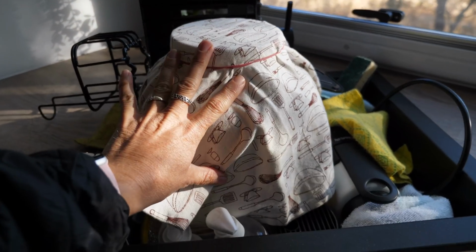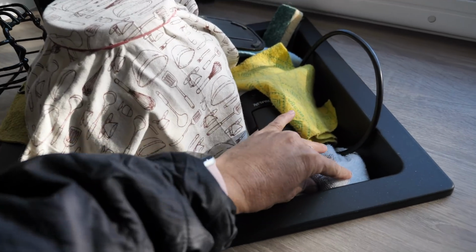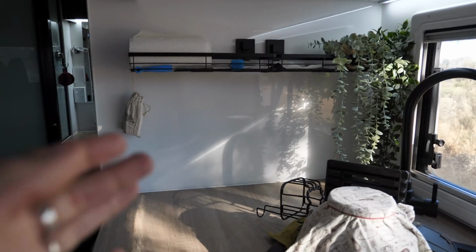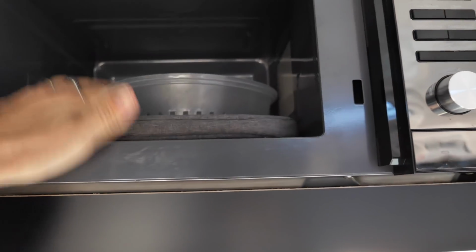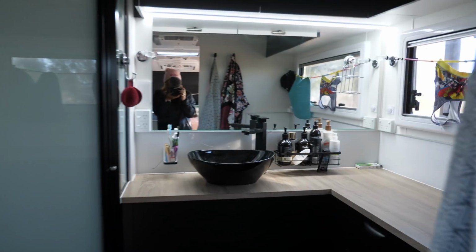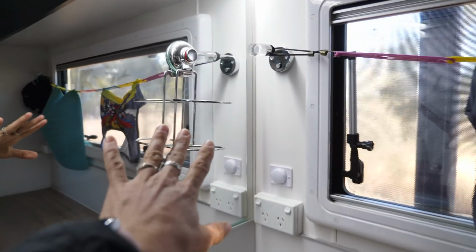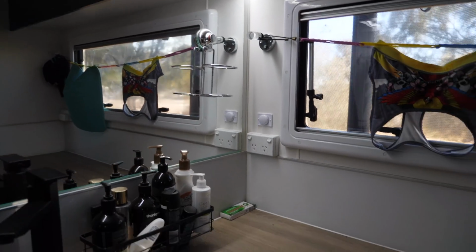The kombucha that I brew usually travels in here. I've actually packed a towel around it, so it's just padded a little bit better in there. The microwave, we've got the plate, it's wrapped and padded in there. And coming into the bathroom, I think this is where the majority of the change really is. My hair dryer usually travels in there, even on corrugated roads. This one, we've taken it out.